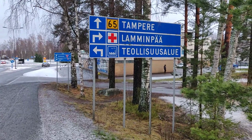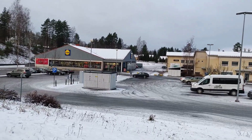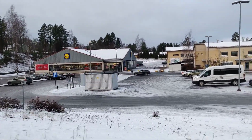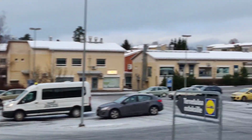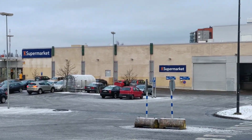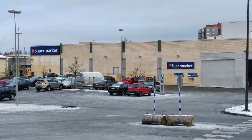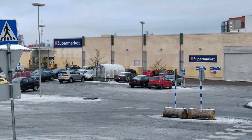Okay, I'm gonna turn around and head to Lidl. Okay, so here's another view of the Lidl. And that coal market that I sent you, you saw earlier. Coal Supermarket is where I send most of my packages to you, KT. I usually send them off from there.